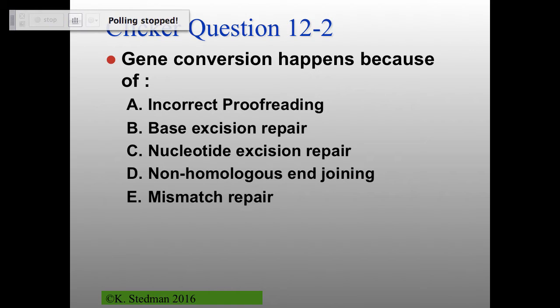So what is gene conversion? Something that Stedman made up for this class, so we had a clicker question. So you have allele switching that takes place. Either the maternal copy is passed along more than it otherwise would be, or the paternal copy is passed along more. And that's because you have what? You have homologous recombination, right? So that's not one of the possible answers here.